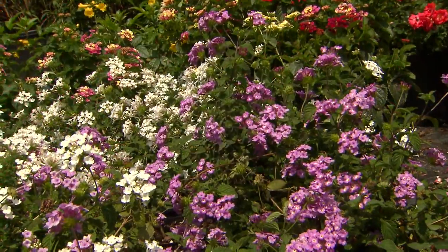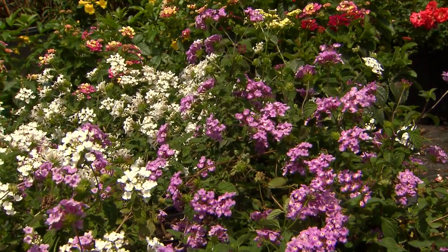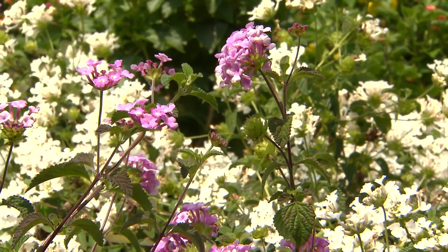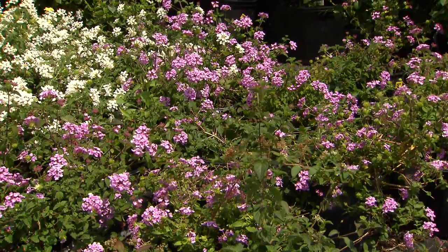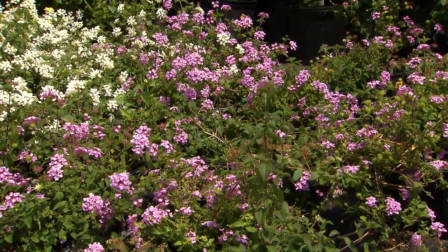Now this doesn't bloom as well in the hottest part of summer. It blooms great in early summer and again in late summer and fall. It takes a little break in midsummer, so don't worry if it does that. But a really superb drought-tolerant, disease-free plant for those nice sunny beds where you want color through the summer.